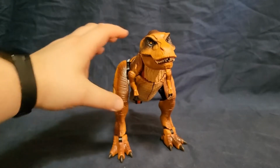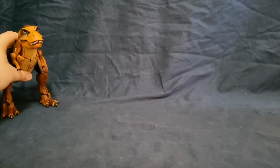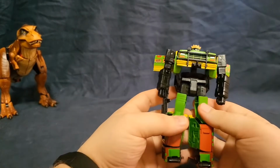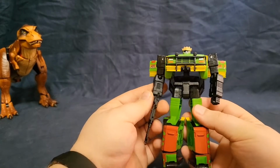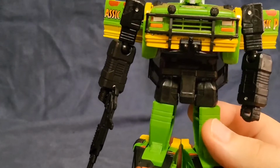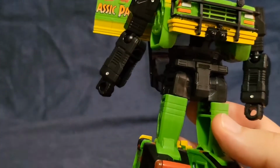We'll go ahead and set her off to the side over here, hopefully out of the way of the camera, and we'll bring in JP93 here and go over his transformation, which I probably will zoom in for. Go ahead and take his gun out of his hand and put it down.